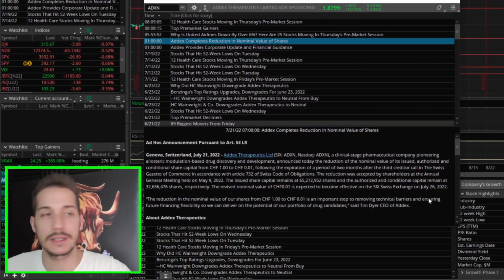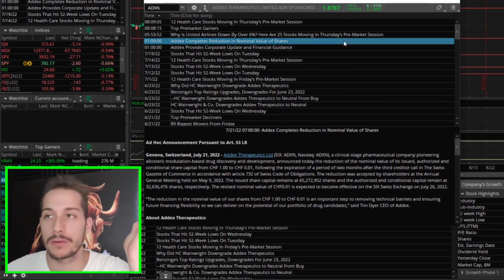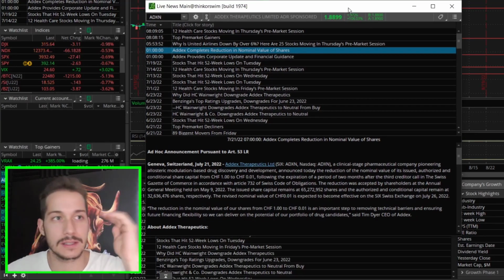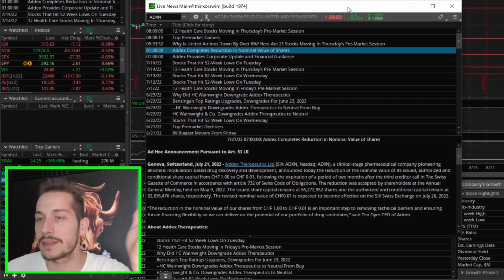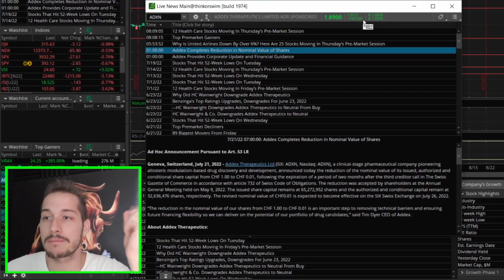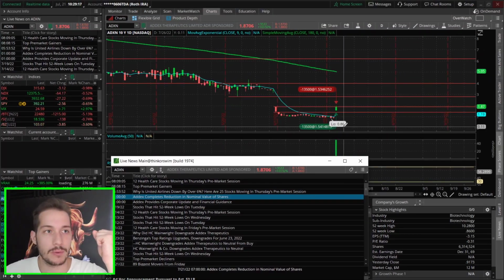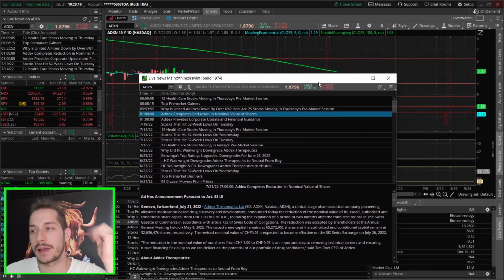Basically, they're reducing the amount of shares outstanding, which you could think about like a share buyback program in a way, to increase the stock price, which for a company like this, I feel like there might be an offering coming. There's really not many reasons you'd want to do that, especially if your stock price was literally at 0.86 cents. So I'm a little bit skeptical.